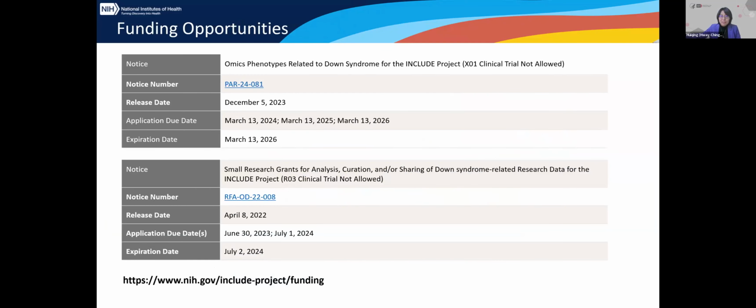Last but not least, I want to remind you to check the INCLUDE funding opportunity page for your grant application. We still have 2 receipt dates for the X01 NOFO in the next 2 years. And the R03 has a receipt date this year on July 2nd. The R03 NOFO will be renewed, so don't worry if you don't see a new R03; we'll have that next year.